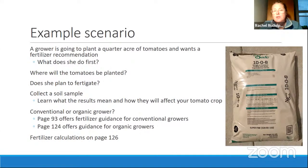So another example, right? A grower is going to plant a 1/4 acre of tomatoes and wants fertilizer recommendations. What does she do first? First of all, where will the tomatoes be planted? Does she plan to fertigate? That's going to be a big question. Does she have those capabilities? Collecting a soil sample is going to be really important, and learning what the results mean and how they will affect your tomato crop.